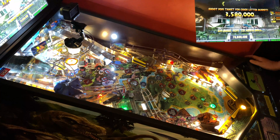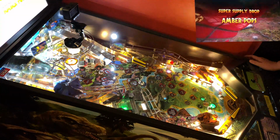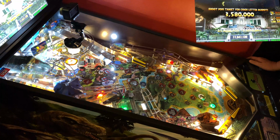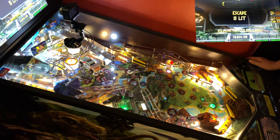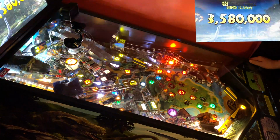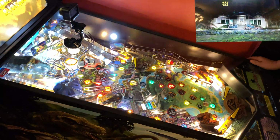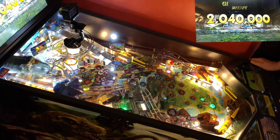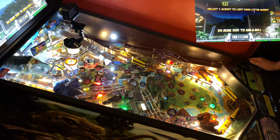It's having a hard time with the flippers. They're having a hard time with that many pinballs on the playfield at the same time. Oh man.